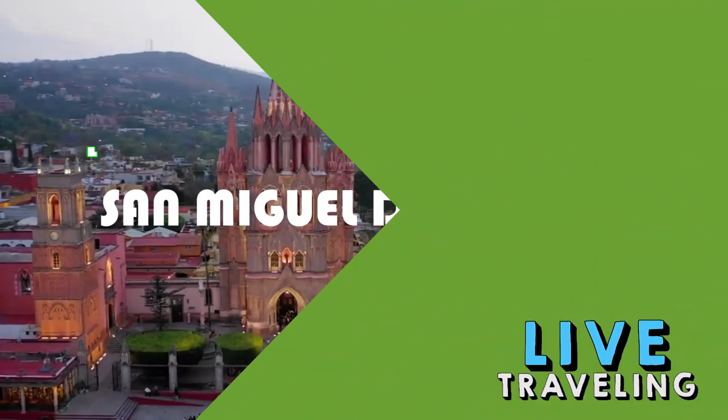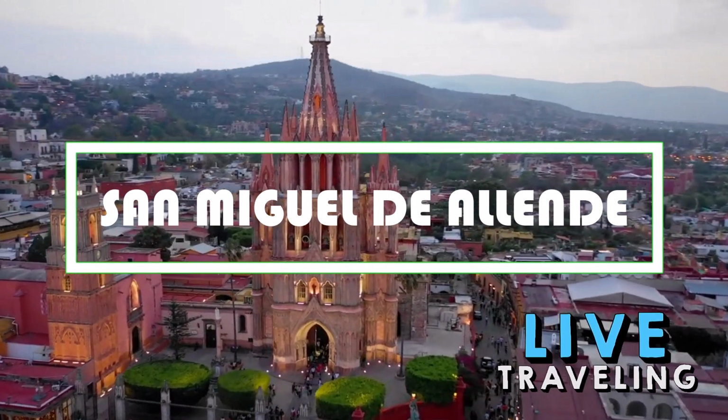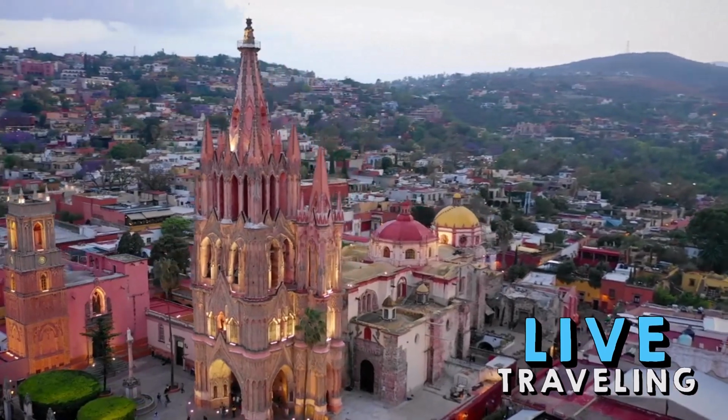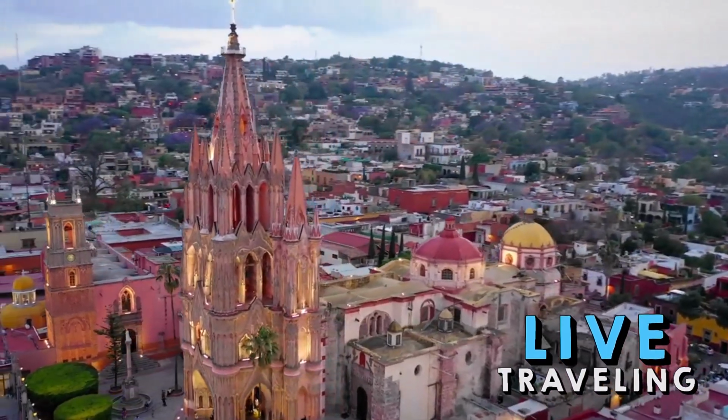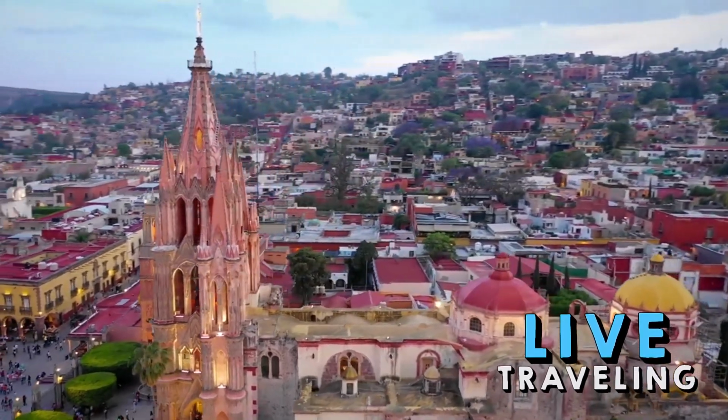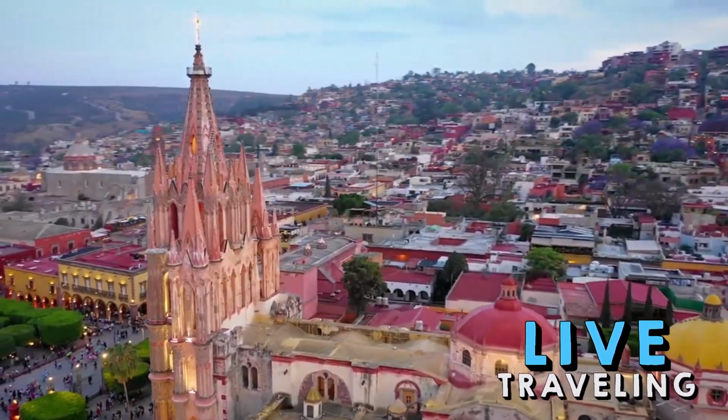Today we'll see San Miguel de Allende, Mexico, complete travel guide. Things to do. San Miguel de Allende, Mexico, in the dry grassland and desert of the central Mexican heartland. San Miguel de Allende is a World Heritage City with a large community of artists as well as retirees from the United States and Canada.